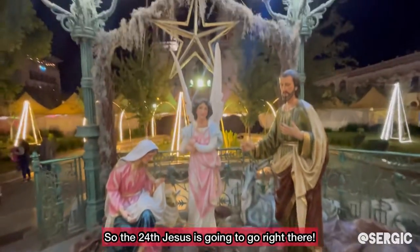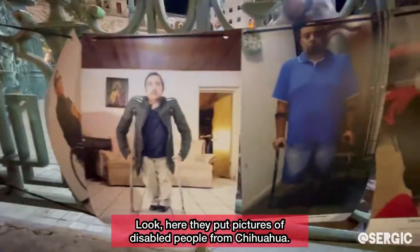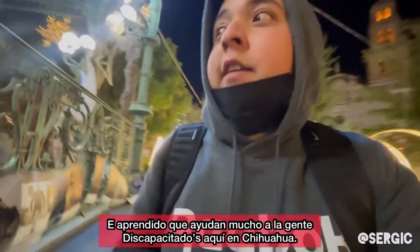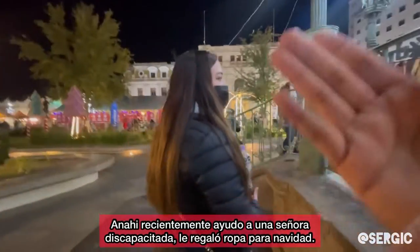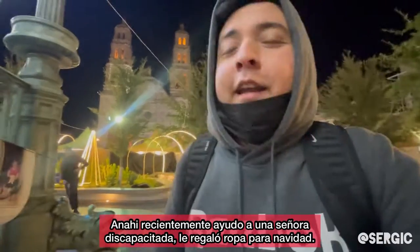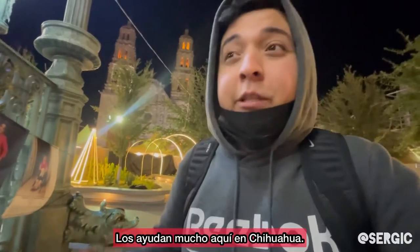Oh, qué chido. So, mira, pusieron fotos de gente discapacitada de Chihuahua. That's something I learned about here in Chihuahua specifically. They help a lot of people that are disabled. Mai actually just went and gave clothes to a disabled lady that needed clothes, and Anai took her some gifts for Christmas. So they actually help a lot of the people that are disabled here in Chihuahua.